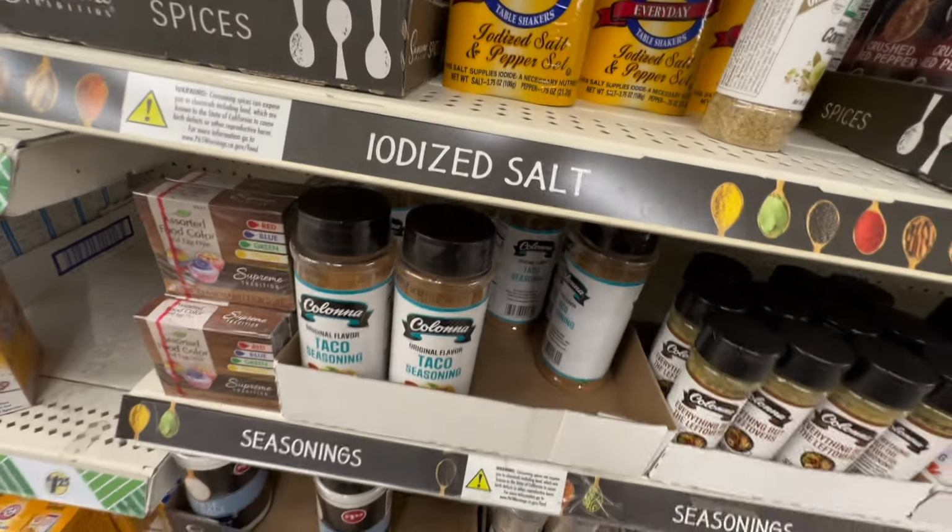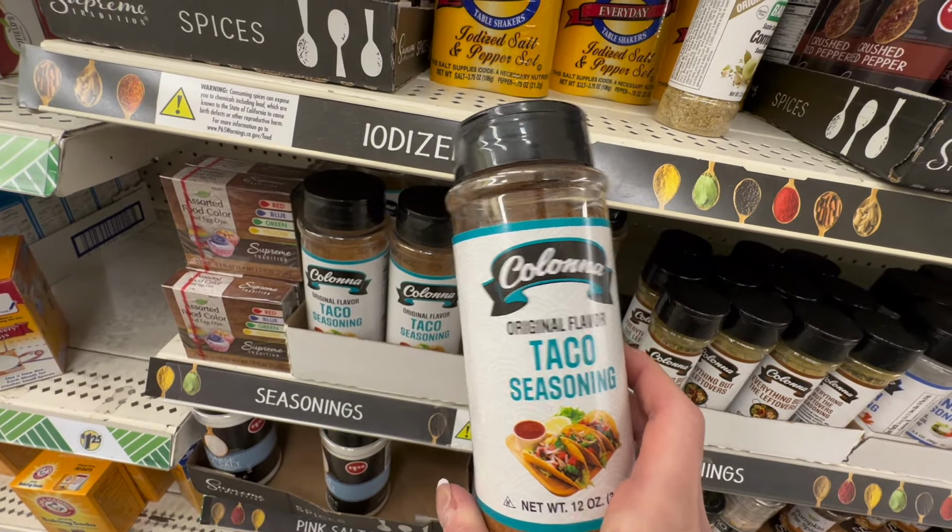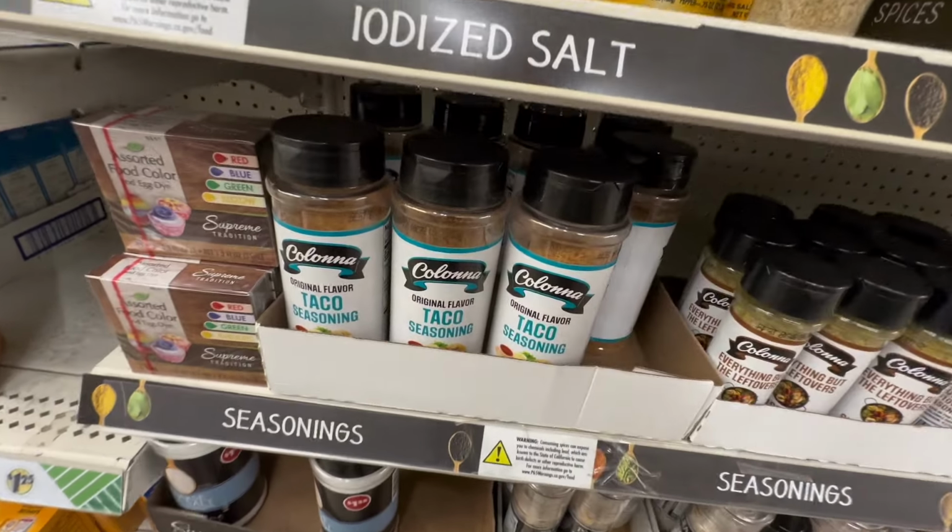This is the taco seasoning. It is a huge container, and it was really, really good. It's so nice to have on hand, and I felt like this was an excellent value and great deal.